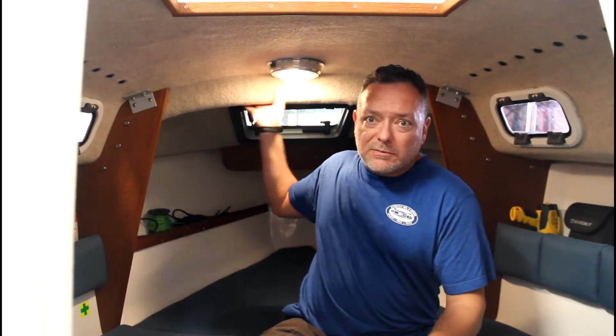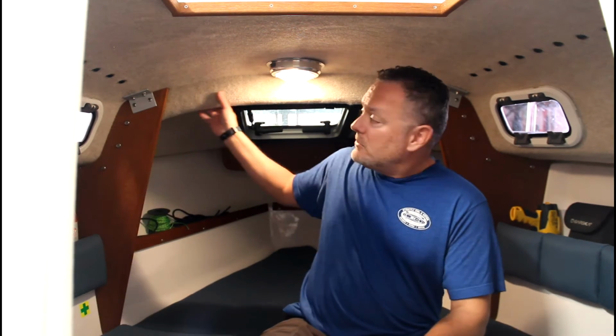So two things that I've talked about in previous videos that make the Precision 18 a really roomy boat is, one, the centerboard is fully housed within the shoal draft keel, and so you don't have a centerboard trunk in the floor of the cabin. The second thing is that there's not a mast support. A lot of boats have a mast support coming through, and the P18 uses a bulkhead. So there's no mast support beam coming through the cabin, which makes this cabin really nice and open.